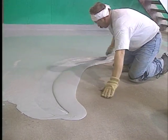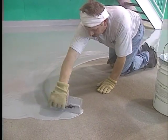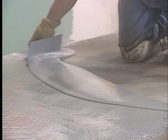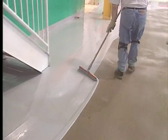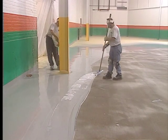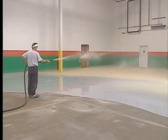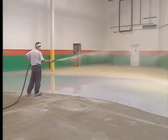Usually, you apply the material with a 1/8 to 1/4 inch notch trowel. Now, if the slope of the surface exceeds 1/8 inch per foot, you must body up the mixture with more sand and then trowel it. No top coating is necessary unless a textured surface is required, in which case you'll want to top coat with a matching coating and broadcast with suitable grit. Or you can seed the still wet floor with medium grit, then lightly sand and top coat.